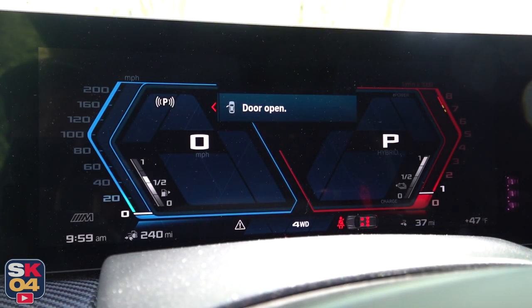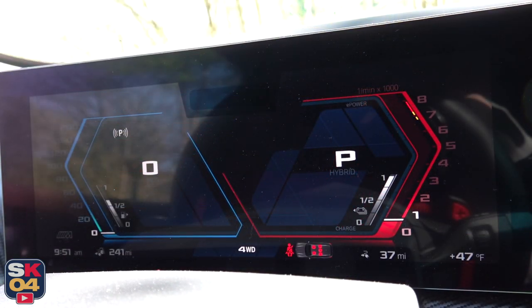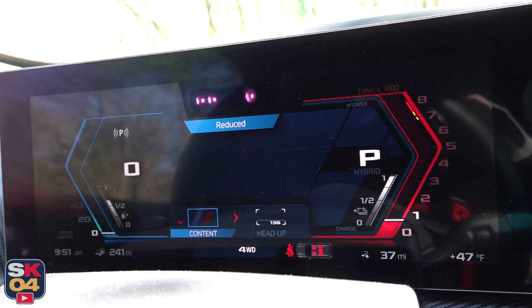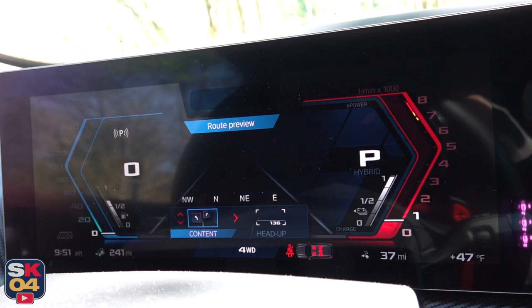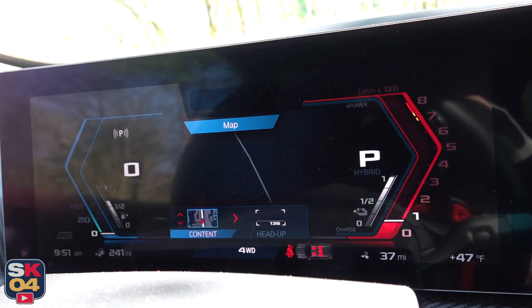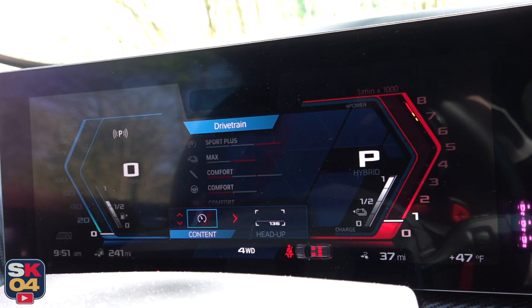The instrument display's newly designed graphic layout and the M-style content shown there support the driver with a focused, performance-led driving experience. Vehicle speed is shown on the left of the display both as a figure and as a digital scale, along with information such as fuel level and the status of the driver assistance systems.